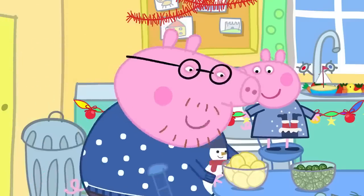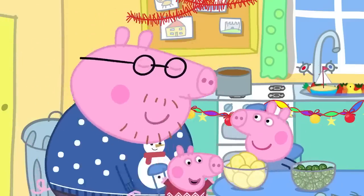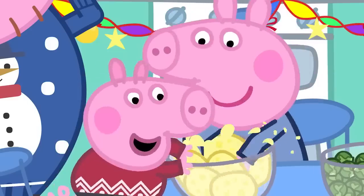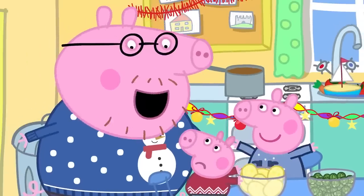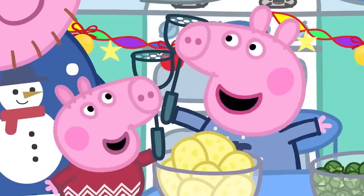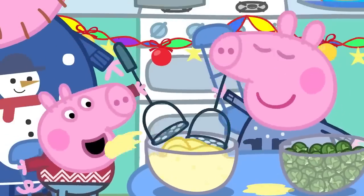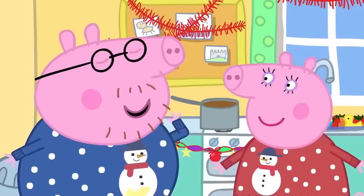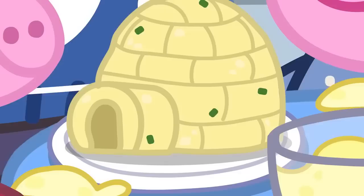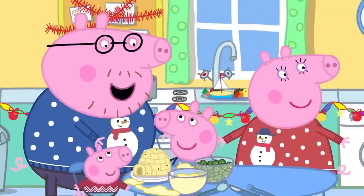I finished cooking the potatoes. Why don't you and George mash them? Yes, yes. Potatoes! Not with your hands, with these. Okay, Daddy. Now, what's next, Mummy Pig? Done. That was quick. Ho, ho, ho. You've made an igloo out of potato.